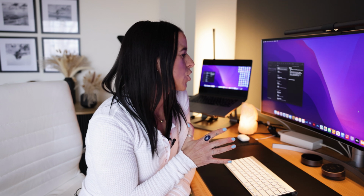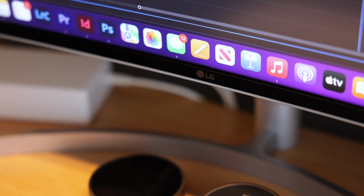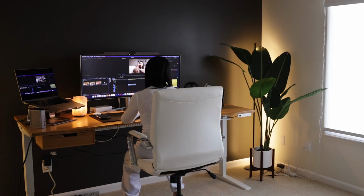Next, let's talk monitor. This is the LG 38-inch ultra-wide curved monitor, and the size is perfect. I am able to have multiple things on the screen if I need to, or my Premiere timeline fits perfectly in here. I'm able to edit and see everything that I want to be able to see.